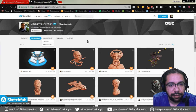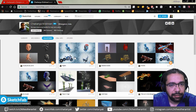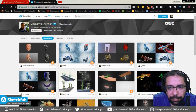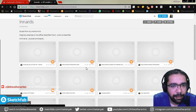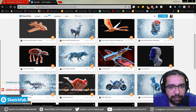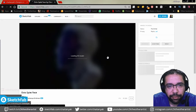Also, if you go to collections, you should find a collection called whites, which is all the creatures, and there's one called innards, which generally has all the zombie things, including a KTM motorcycle, an 8080 walker, a dragon. Oh, there's two motorcycles. One is an undead version and one is a white version. This Octo splat-faced is the first version of the octopus eating a human or living in a human head that I did.